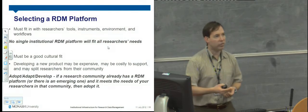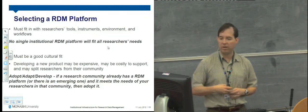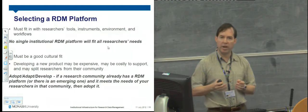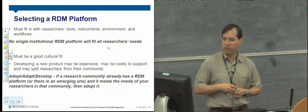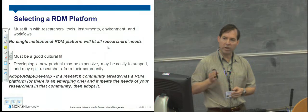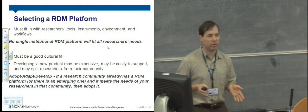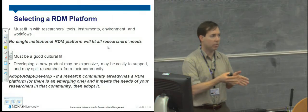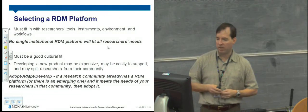Also, as I mentioned before, the cultural aspect is very important. They've got stronger synergies with people outside of the university rather than inside the university. They're more likely to use their community solution rather than the institutional solution. As I mentioned before, research IT groups at universities are good at providing enterprise solutions, not customised fit solutions for particular researchers. It's a very different space, a very different mindset.